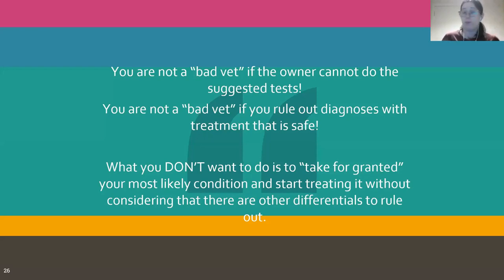If you say my professional recommendation is that we do euthanasia, or my professional recommendation is that we do this blood test, the owners will take that into consideration. If they understand why, they will most likely agree to doing it if they can, because if they cannot, they're not going to do it.